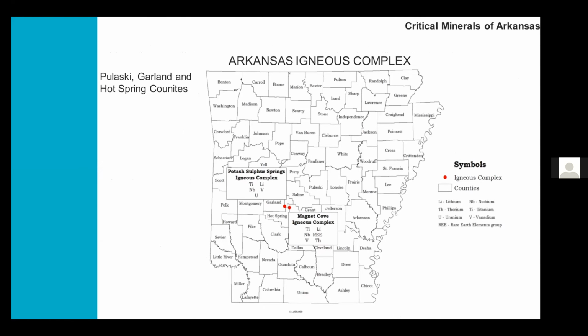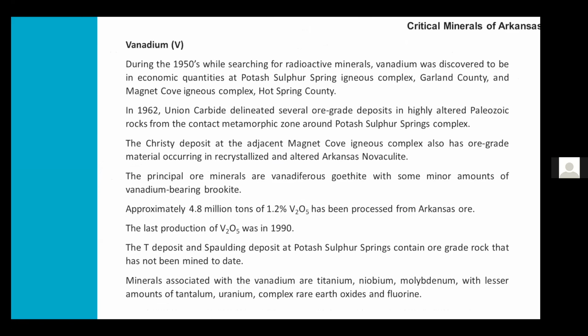Okay, our igneous complexes. We have the Potash Sulphur Springs and Magnet Cove igneous complexes. At Potash Sulphur Springs, we have titanium, lithium, niobium, vanadium, and uranium. At Magnet Cove, we have titanium, lithium, niobium, rare earth elements, vanadium, and thorium. During the 1950s, while searching for radioactive material, vanadium was discovered in economic quantities at the Potash Sulphur Springs igneous complex and at the Magnet Cove igneous complex.